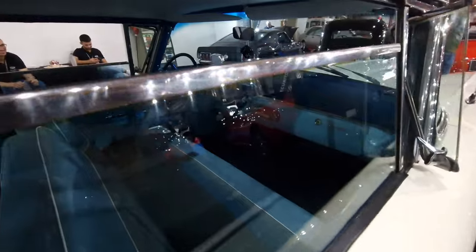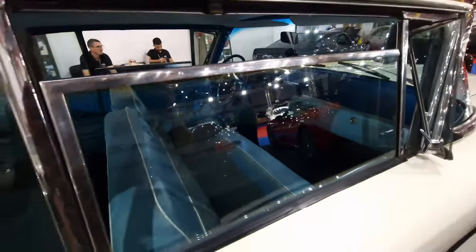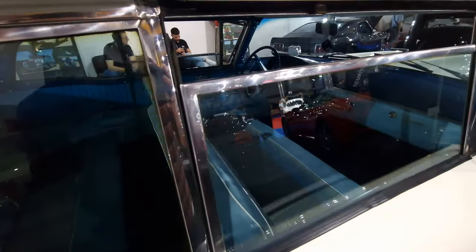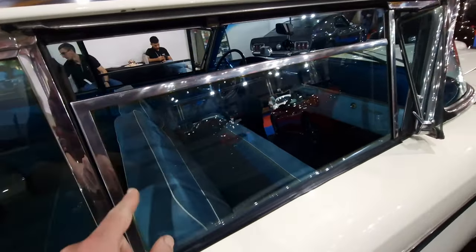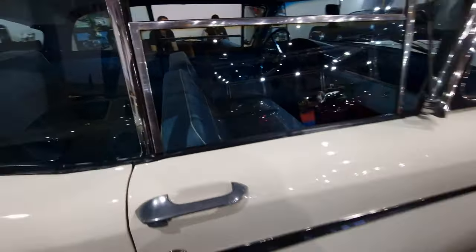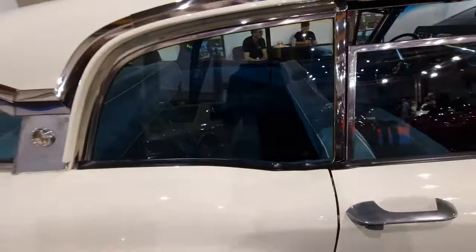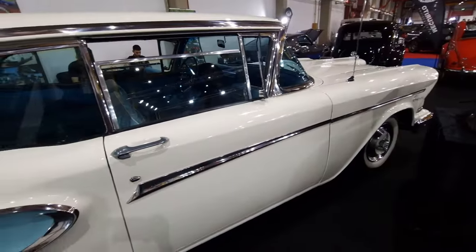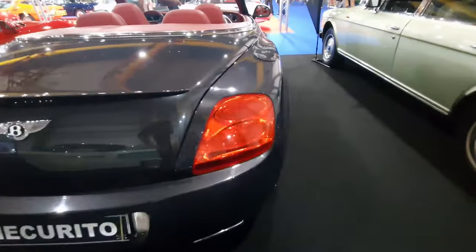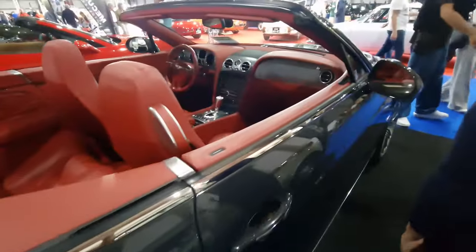Looks like a Cadillac. It has some differences, but it looks like a Cadillac. Look at it, all the framing was all metal around the... stainless steel or chrome. That's a crazy car to drive. That is very big. Here we got this Bentley.